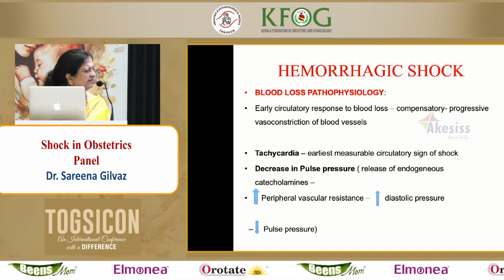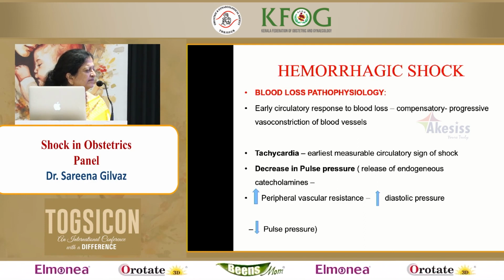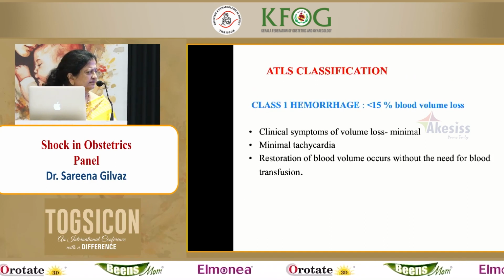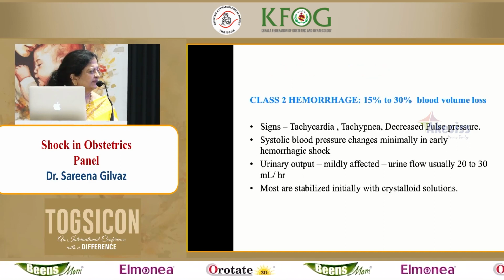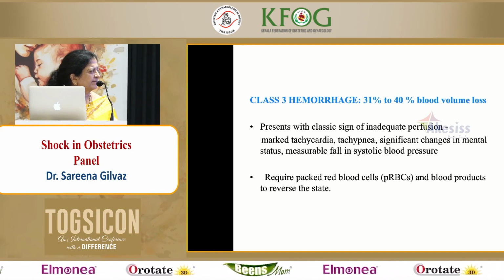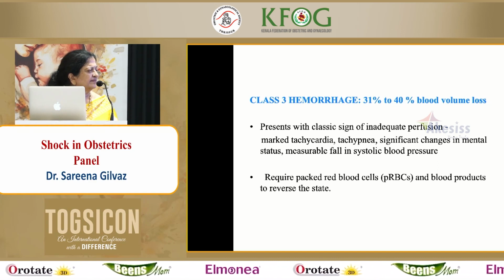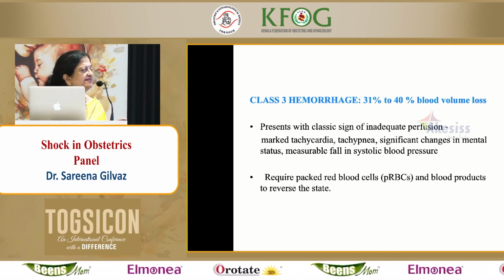And the second important thing is class 1 hemorrhage. When you say class 1 hemorrhage, the patient has lost to the tune of 15% of blood volume. Class 2 is about 15 to 30%, 30 to 40% is class 3, and more than 40% is class 4. So when the mother moves into class 3 hemorrhage, take it for granted that she is into coagulopathy, because it could be multifactorial: dilutional, hypothermia, or primary- Dr. Sunil, can I just interrupt you now? Normally, we recognize it at this stage, isn't it?